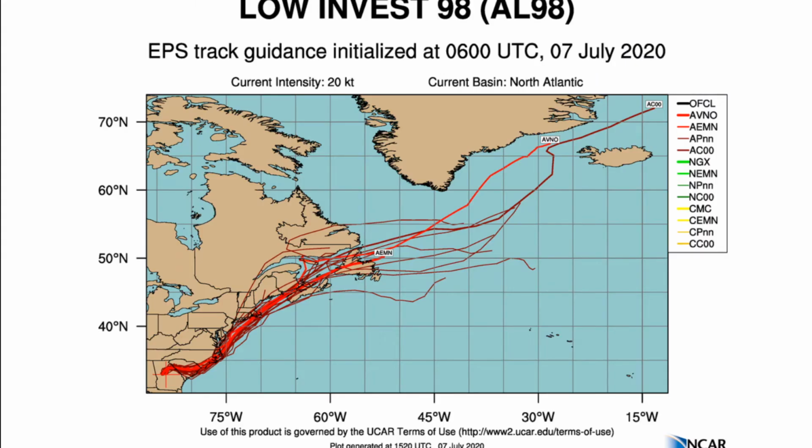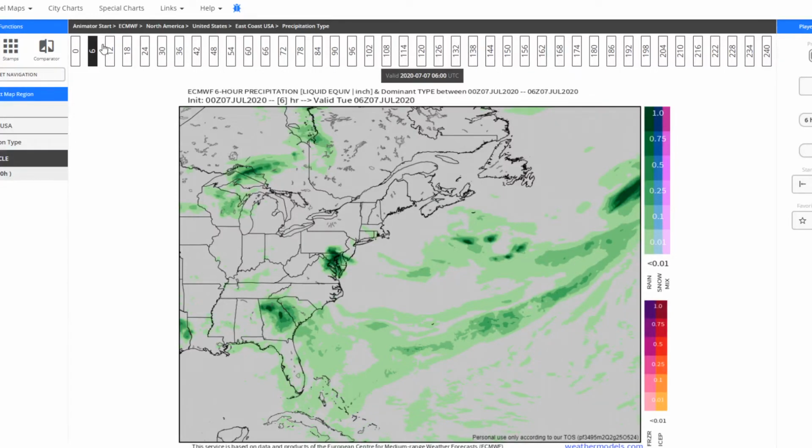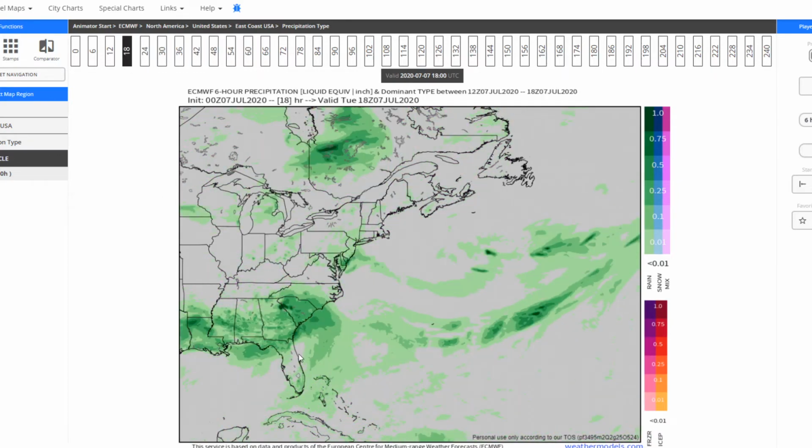Now, here is your European ensemble model guidance and what it's showing in terms of these storm tracks, and it is again hugging the coastline there. So here is your European model, the base European model, and what it's showing in terms of its precipitation. So this is the actual impacts that you're going to see. So you see it's currently a broad low pressure system over northern Georgia, bringing rain further to the southeast and also to the south of the storm.